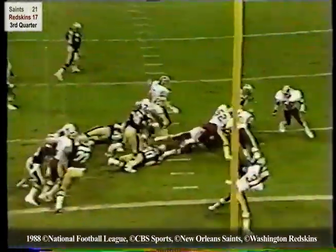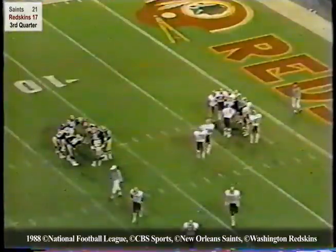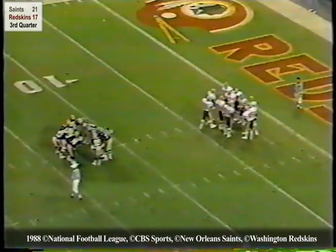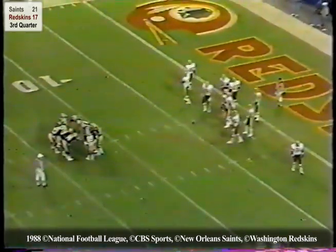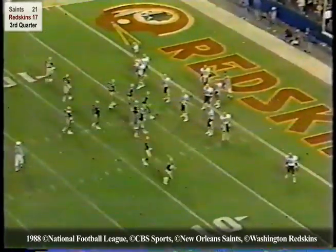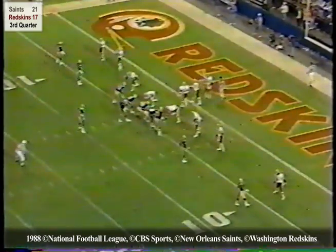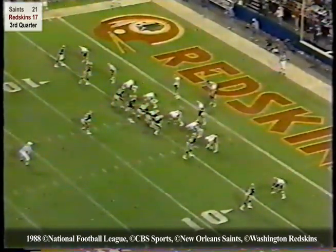We see Mays here. He has no cutback, no place to bounce out, so he just has to leave it there. Now, most teams here stay with two tight ends, three tight ends. The Saints are one of the few teams that get down inside the five-yard line and spread the field out like this. Watch this. Third and goal from the four. Four wide receivers.